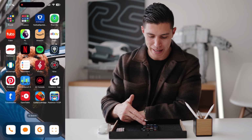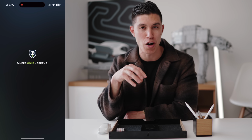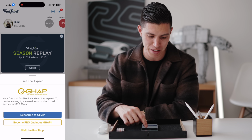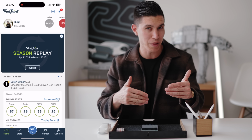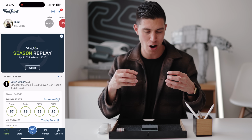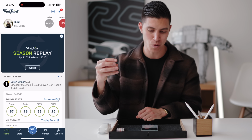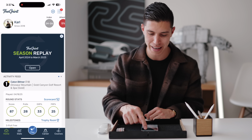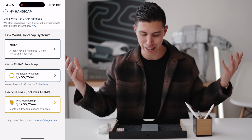The next app is called the Grint, which is actually a golf specific app. So now as we get back into springtime, this will actually be great. You can use this to track your shots. It focuses on a round through GPS. So once you activate it, you can see where you are in the course. It tracks your handicap. Mine is absolutely atrocious.